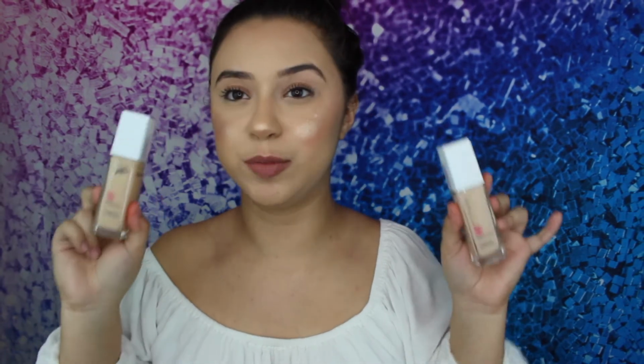Highly recommend this one. Okay, so for my last foundation, I use the same foundation but in 2 different shades. I actually mix them because I feel like one's a little bit too dark and the other one's a little bit too light. So I just mix them together to get my perfect shade. And as you all know, these are the Maybelline Super Stay foundations, and I love these.